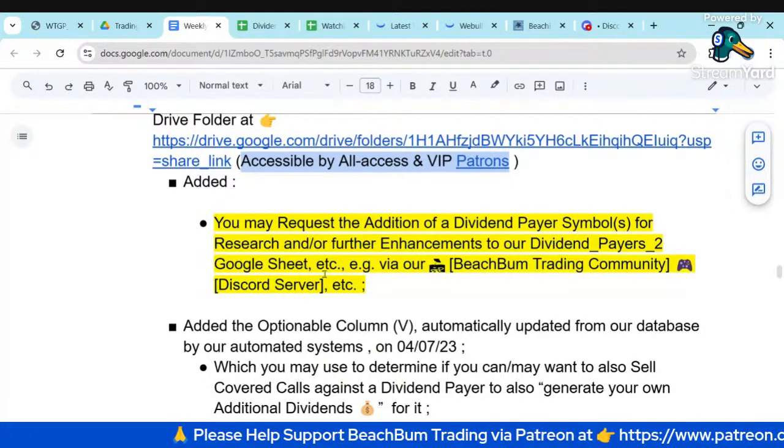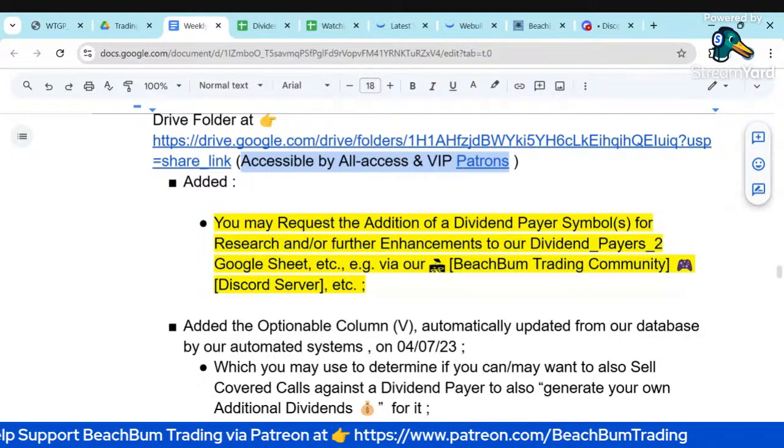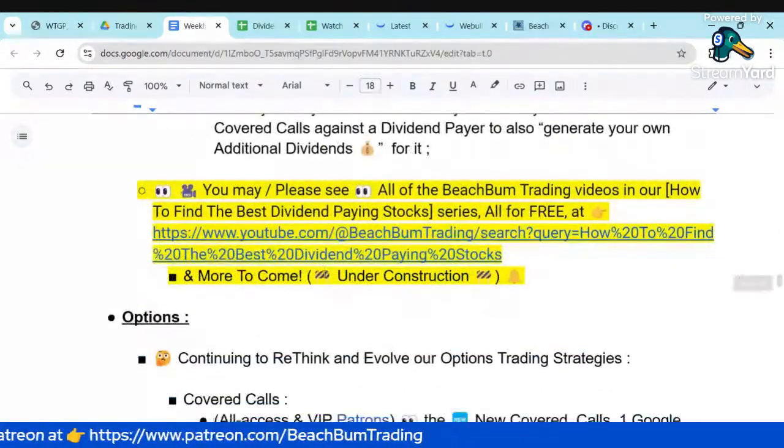So if anyone else has any other dividend payers you want to take a look at, I'll try to keep an eye on the chat. We can come back and look at those dividend payers.